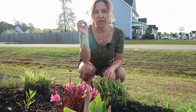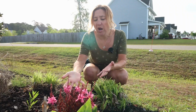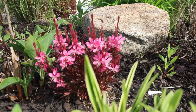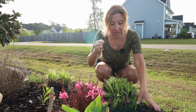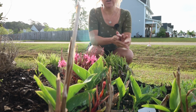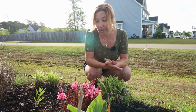This right here is a guara plant. Now guara I love, I've talked about it before. This is going to get tall and the pink flowers are almost going to be like butterflies circling over the top of this awesome colored foliage. The guara is now propagating itself for me. So this is another example of guara right here in the ground that I did not put there. So needless to say, I'm very happy to have more of this flower going on.